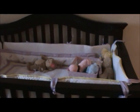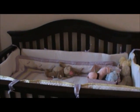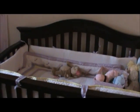And here's Ella's crib. She's not quite in it yet. She is sleeping in her cradle, but I like to keep her in our room still because I don't want her waking Kellen up at night.